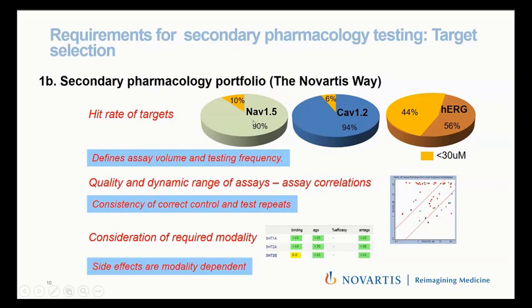What I have to say also is that in case of ion channels, when sodium and calcium channels are involved, we certainly allow a higher testing rate.